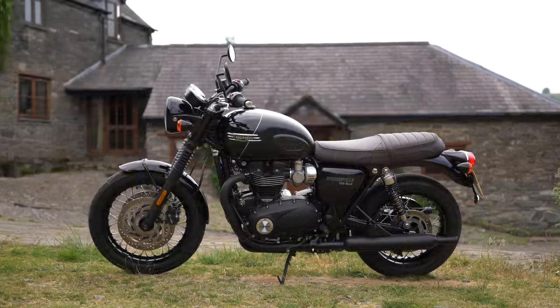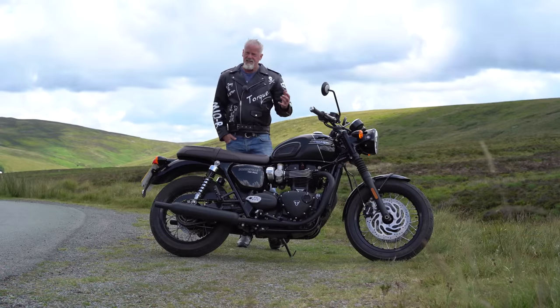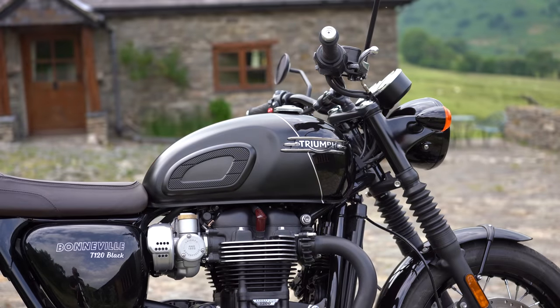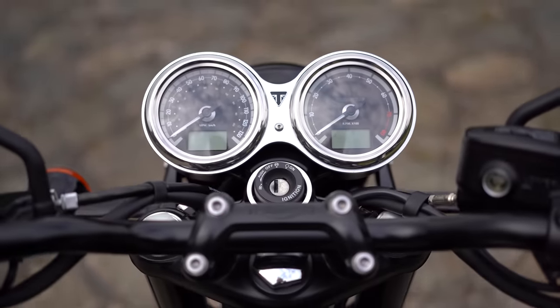I've ridden all the Triumph Bonnevilles many times, and I've really sussed it out with this one. I've got it down now to a fine point about what these Bonnevilles are all about. The Triumph T120 is one of many in the Triumph Modern Classic range.